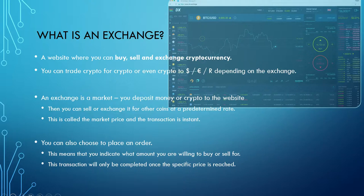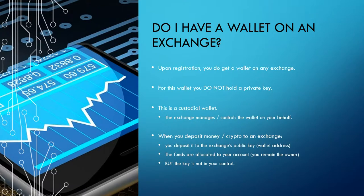The transaction is then delayed because the price is dependent on the ups and downs of the market, which is driven by supply and demand. So now the next question that pops up immediately is, if I deposit money or coins to an exchange, is it a wallet as well? Is an exchange a wallet?